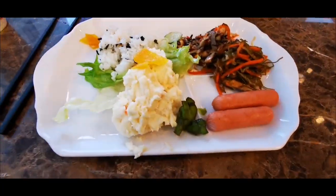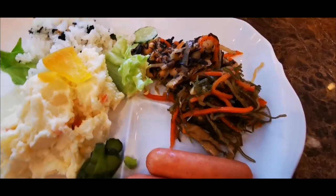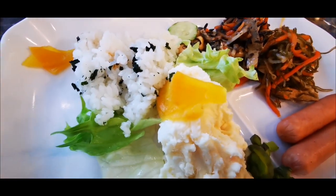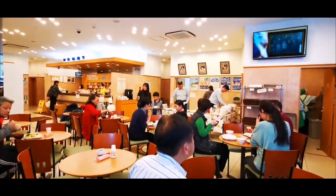And this is the breakfast at Toyoko Inn. Actually, it's quite healthy. Maybe people don't understand, but these are mostly seaweeds, which are really good for your body. And then again, rice with seaweed and soup. You get miso soup and coffee. And it's served here at the lobby. This is Toyoko Inn, my hotel.